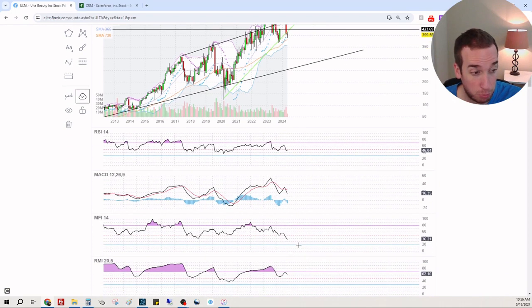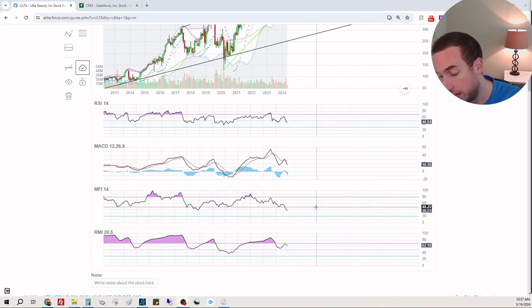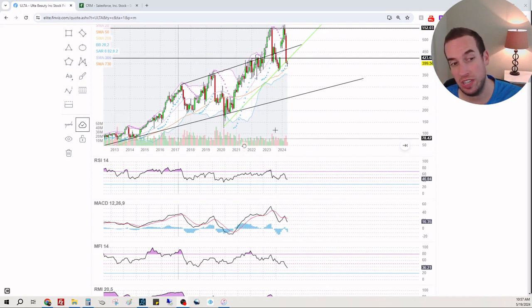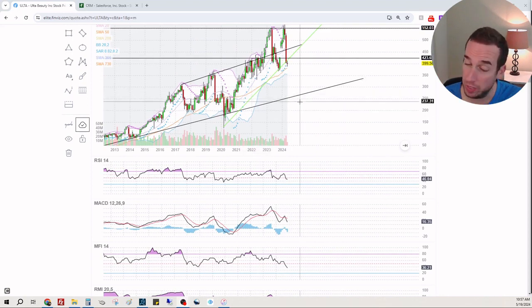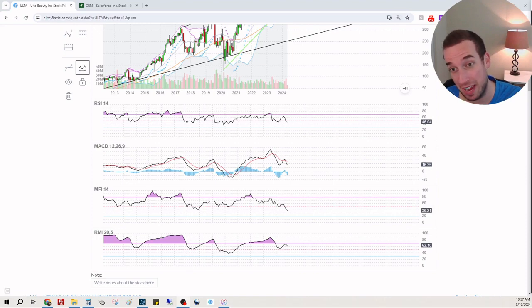Okay, strength is not really on the side of the bulls. Momentum is not on the side of the bulls. The money flow is on the side of the bears. The relative momentum indicator has notched downward. This indicates potential downsides. Again, 382, 354. If we get back down to this 200 and this line right here, holy moly, sounds like a juicy opportunity. Will it though? We don't know. So the strength, momentum, and money flow is on the bear side at the moment.